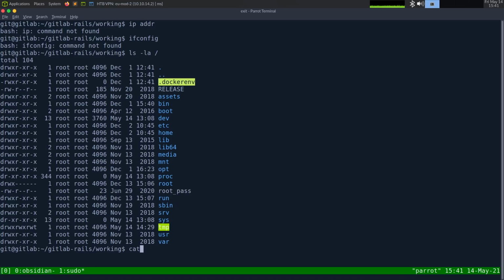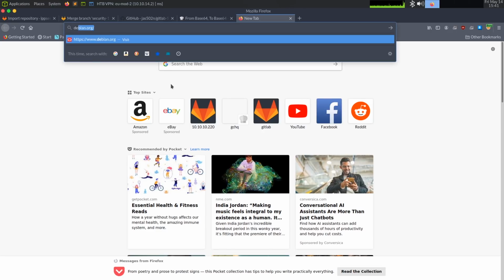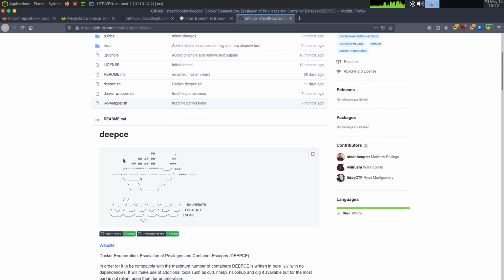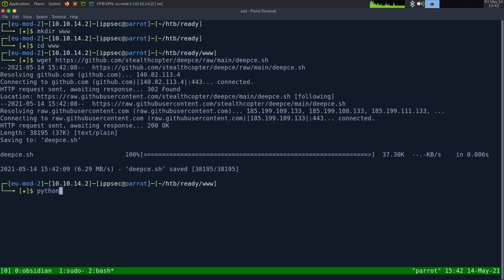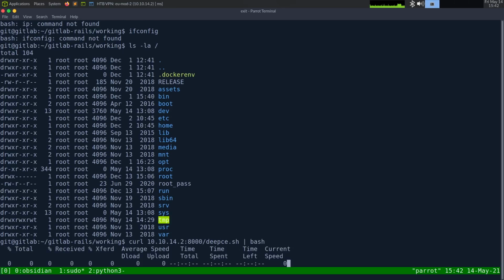So the very first script I probably want to run is called DeepCE. So I'm going to mkdir dub. I'm going to go and pull DeepCE from GitHub, and we can go to this script, and this is just a Docker script. Docker's logo is a whale, so that's where it gets the name DeepCE. And they provide a nice wget one-liner to download it. Since HackTheBox doesn't have internet, I'm downloading it to my machine. So stand up a web server and we can curl 10.10.14.2, port 8000, deepce.sh, pipe it over to bash.